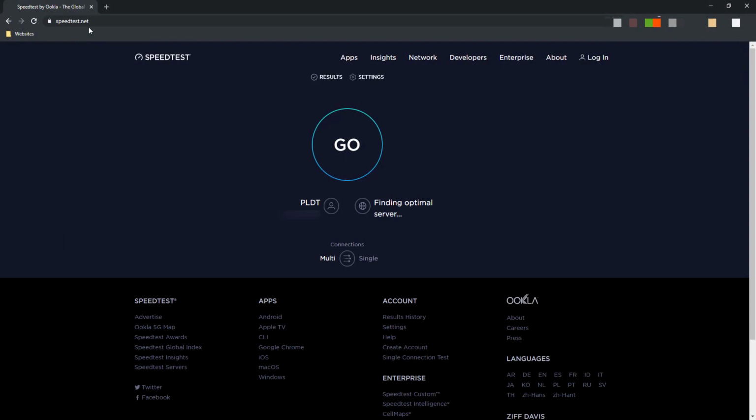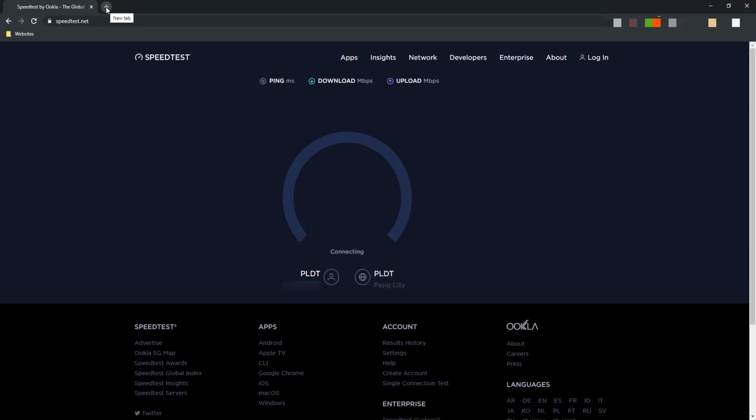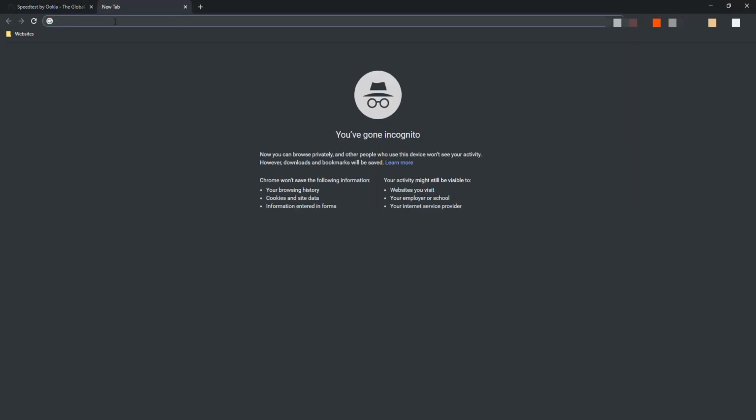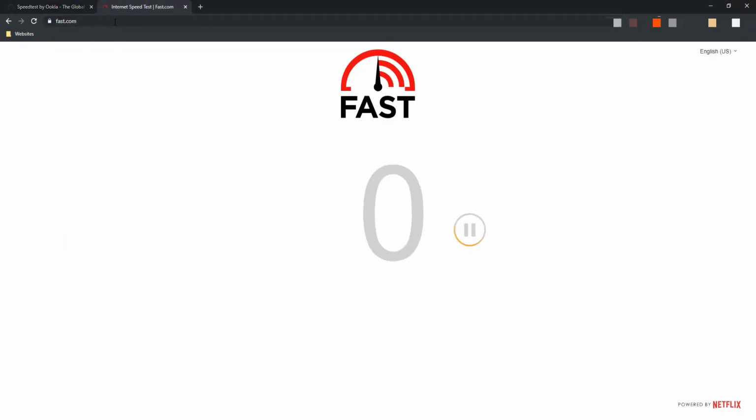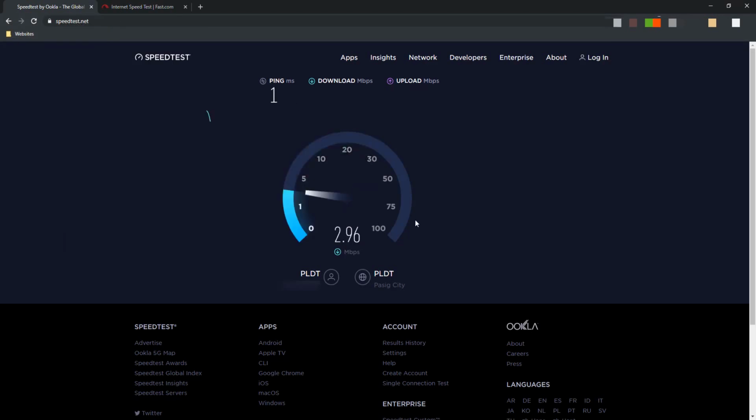So, to check my connection, go to this link, speedtest.net, and I'll click this go. And also, there's another URL to check this. I think it's fast.com. Yeah. And it's also checking my current speed. So, i-double check ko kung almost pareho sila.